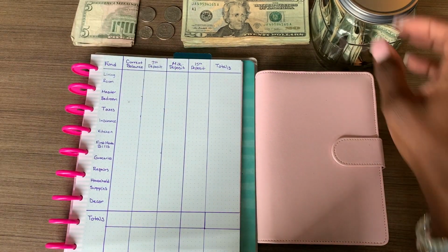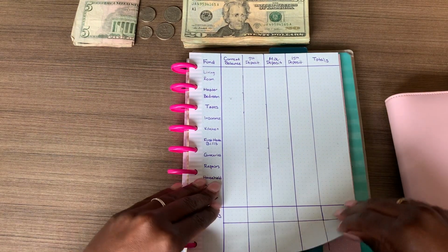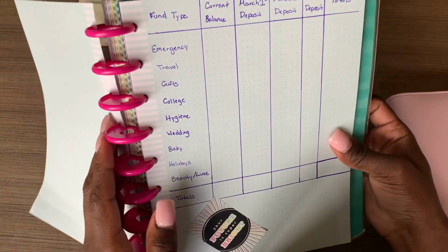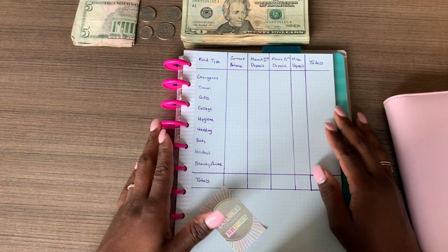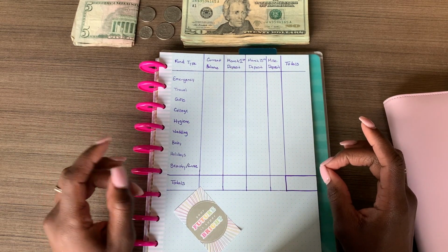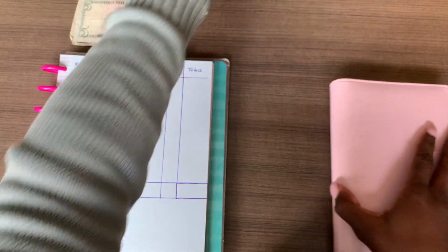All right, so I'm going to jump right in. I'm going to move this out of the way and set up. This is just all of, oh, that's actually not the right page. Beautiful job. This is, there we go. So this is pretty much the new layout that you guys will see whenever I'm writing down all of my funds, my fund types. And I'm going to set up the money first.